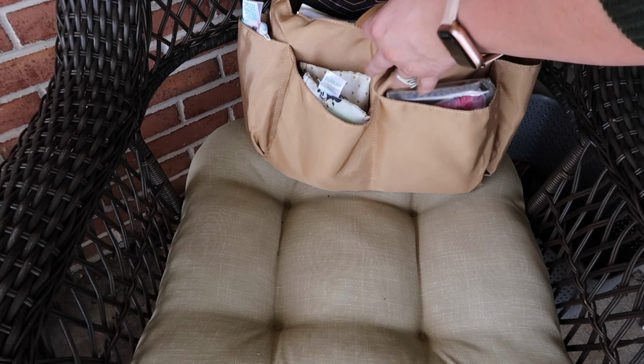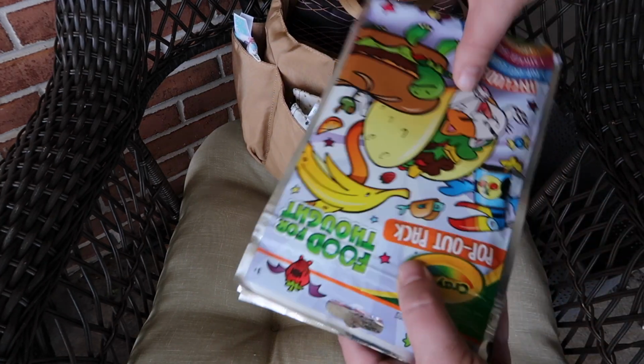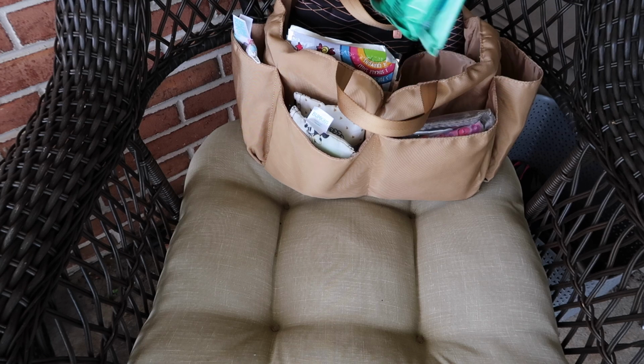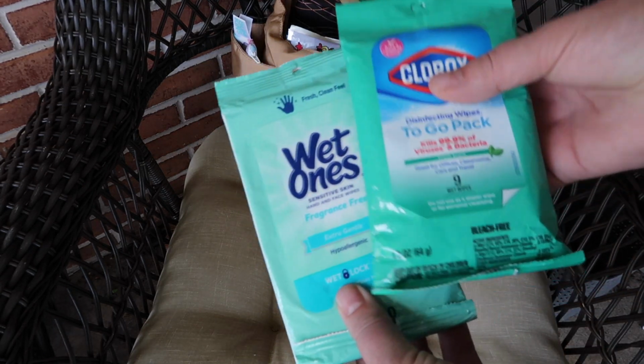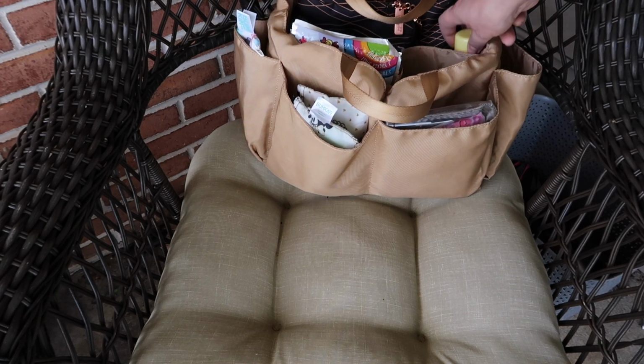Then on the inside of the insert, you get two slip pockets here. In this one, I am just keeping 3 different play packs for my kids, one for each of them, so that they have entertainment while out and about. And then in this one, I am keeping my wipes, so I just have some wet ones and some Clorox to-go wipes. Then you have 2 elasticated pockets on the side.